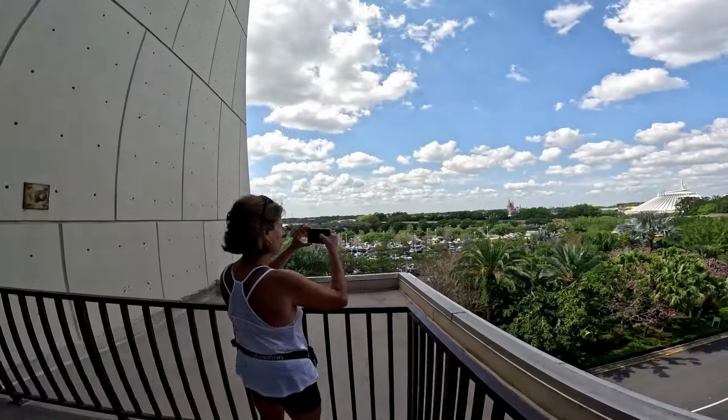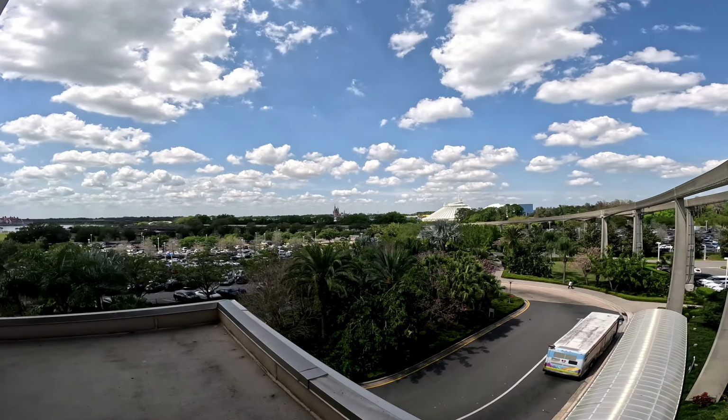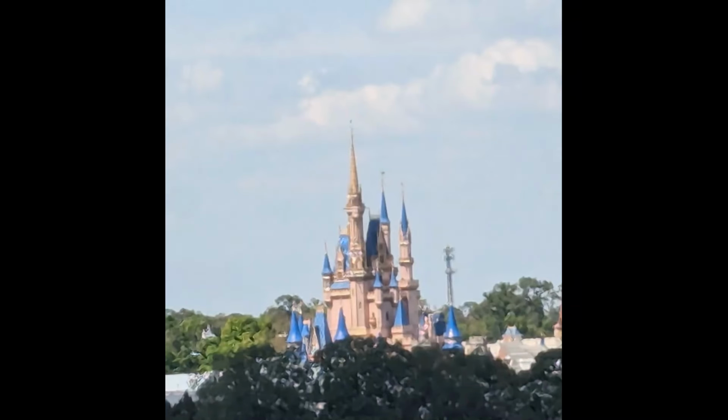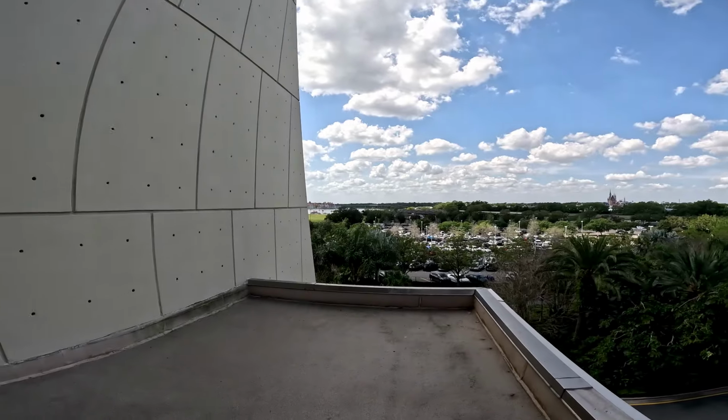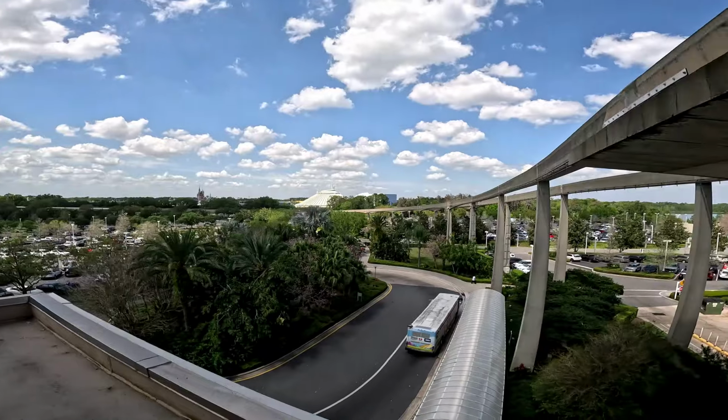This is just a bonus right here. I know on my camera you can't see it very well, but Anne might be able to pan in on hers. There's the Grand Floridian over there. We went by it on the monorail. This has turned out to be quite a little spot.